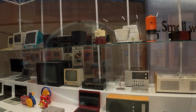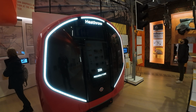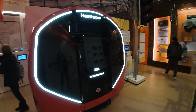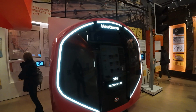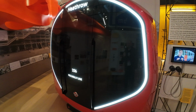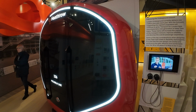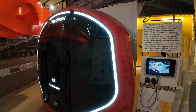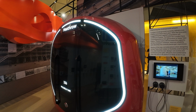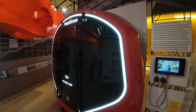Wow. I love this. Tube train, Piccadilly line, right bang. Well, it's only the front bit. But just highlighting the fact that as passenger numbers change, trains have to change to take account of that. With the number of journeys and the forecast getting bigger and bigger. So new generations of deep tube trains, which are going to be introduced very, very shortly.